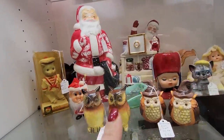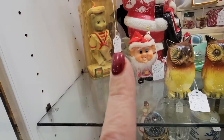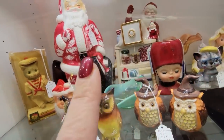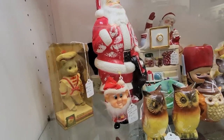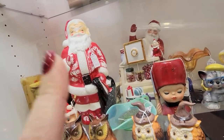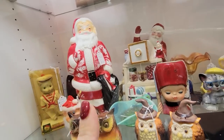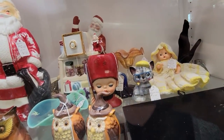Hey, here we got Santa's World. A little kitty cat ornament. And we got this blow mold Santa. He's $10, but he's got a lot of paint loss though. But I don't know, I may, because Mark has repainted them. They look pretty good. The little cat figurine's cute with the glasses.